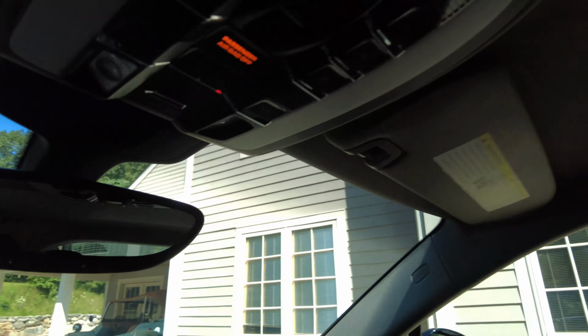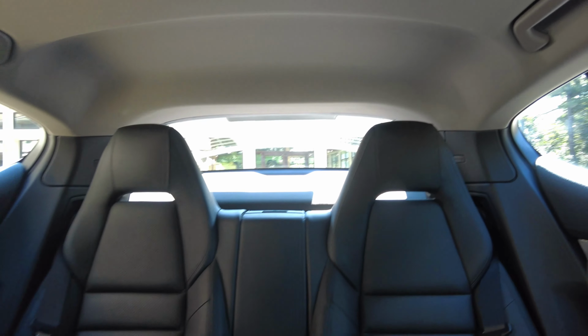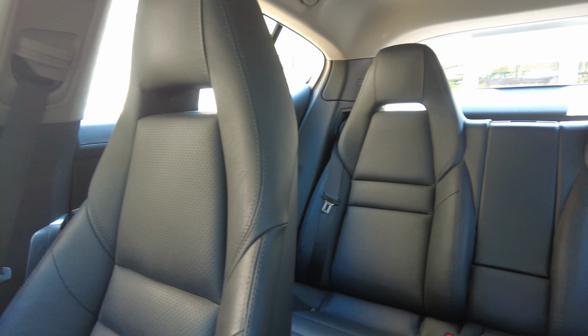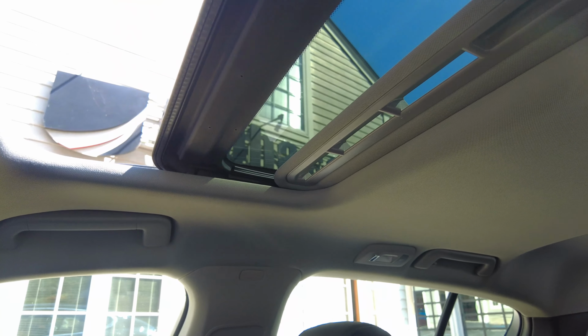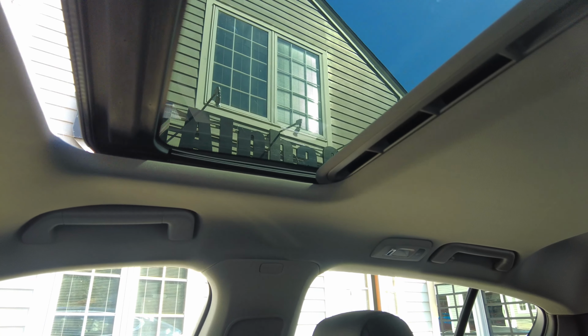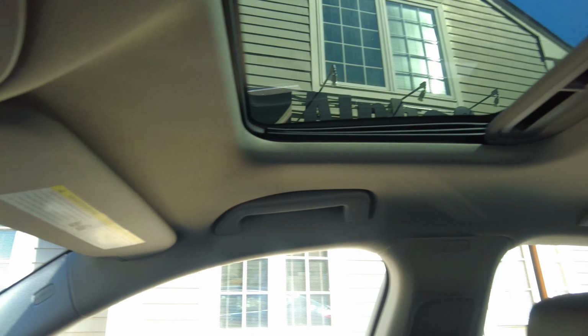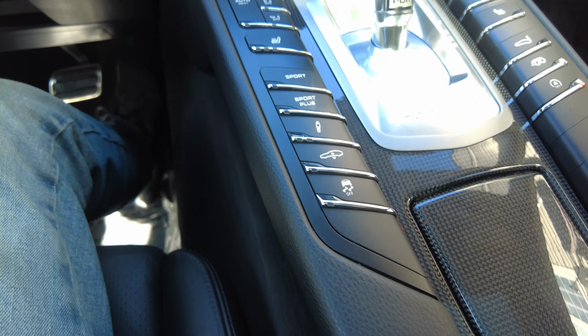And now I'll show you the headliner. It does have a sunroof. Headliner's in beautiful shape. I like how they increase the headroom for the rear passengers. I love how the see-through headrests carry on to the rear seats. And if I open the sunroof, you can see no abnormal noises or anything. It's a pretty warm, sunny day out there, so I'll put that back shut.